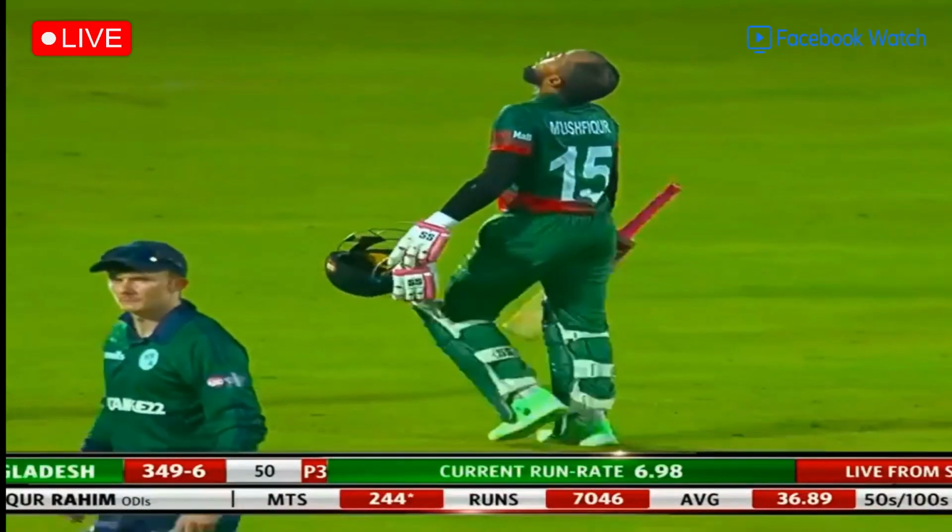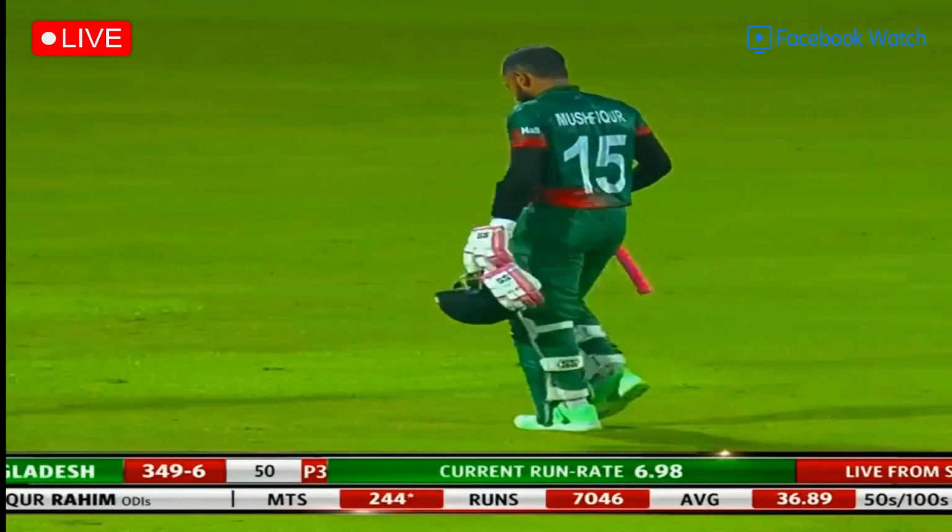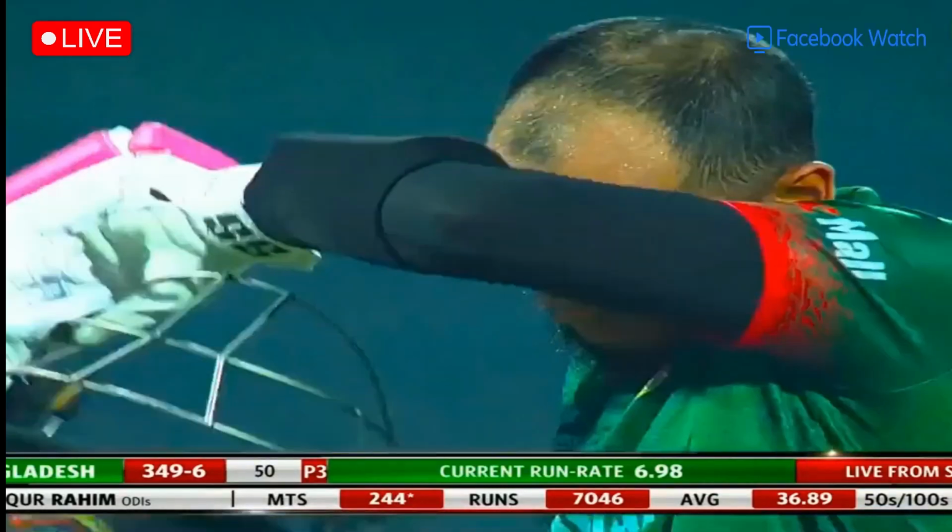Well, that 100 is also the fastest century for Bangladesh, and they finished the 50 overs at 349 for 6.